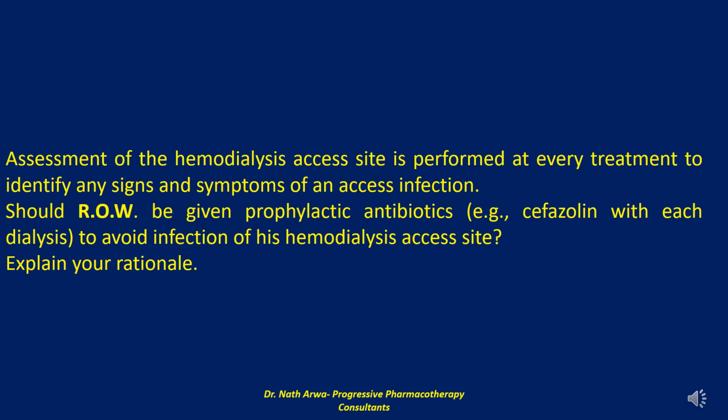KDOQI Clinical Practice Guidelines for Vascular Access also advocate surgical incision and resection of infected grafts. Fistula infections are rare and should be treated as subacute bacterial endocarditis with 6 weeks of antibiotic therapy.